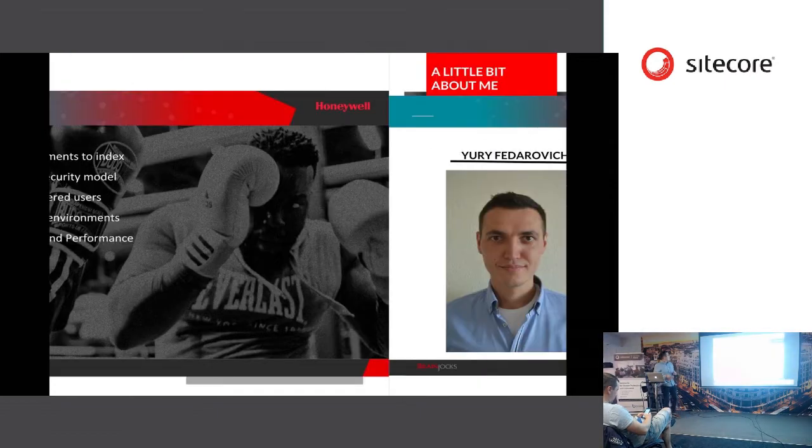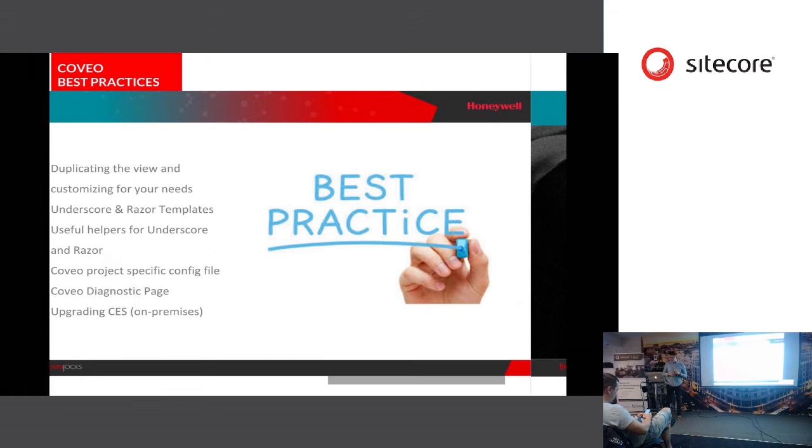Okay, Coveo best practices. I have a PowerPoint presentation, and I will switch between the presentation and screenshots. I've chosen the offline mode just to make it not dependent on the internet, to make it more stable. The Coveo best practices which were used in our project are well documented, so you can find detailed information about them on the internet, but for those who have never done a project with Coveo, it will be interesting to get acquainted with them.